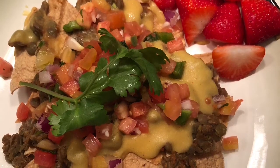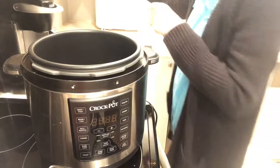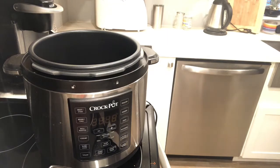It's loaded lentil nachos. Alrighty, and another meal that we made this week was stuffed mushrooms. It was sweet potato stuffed mushrooms. So here I am. I'm going to show you how we made it.